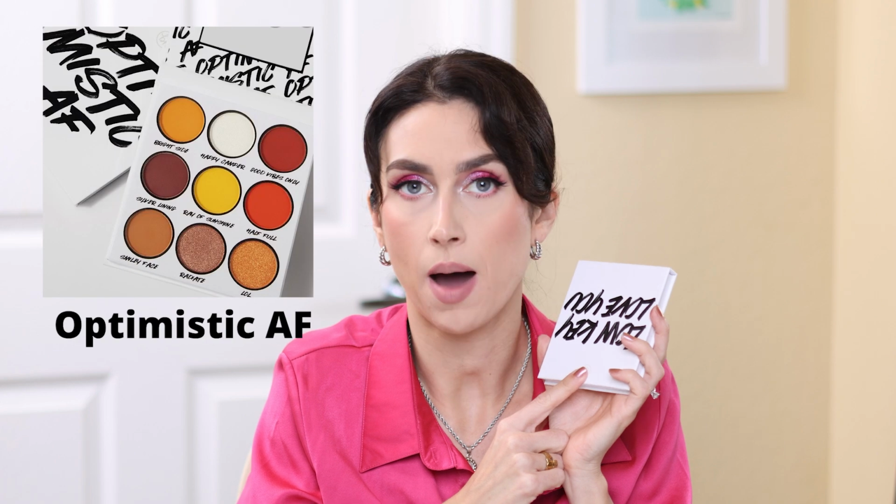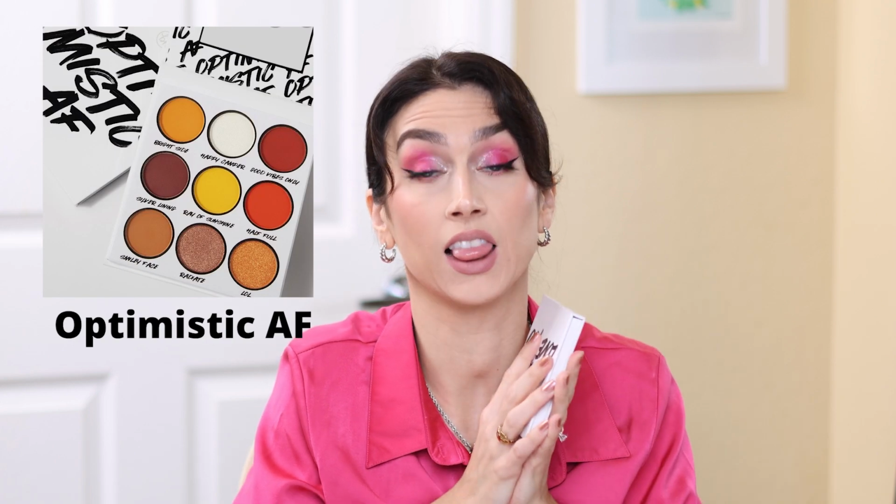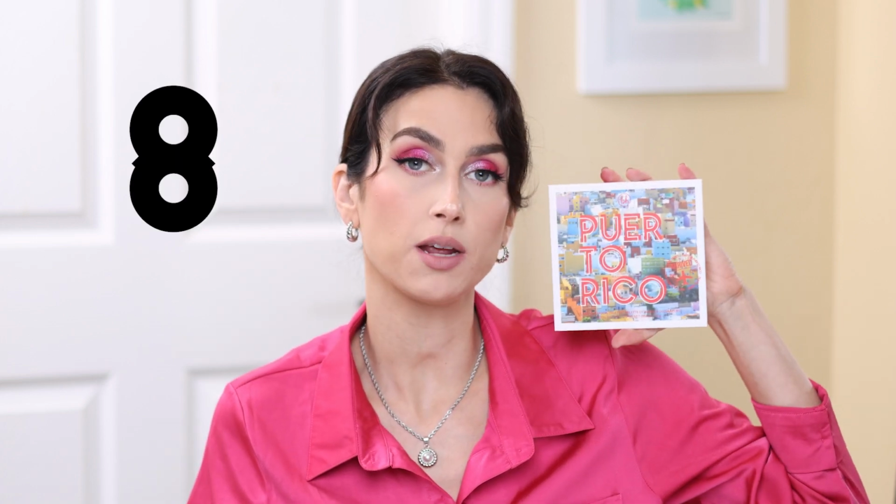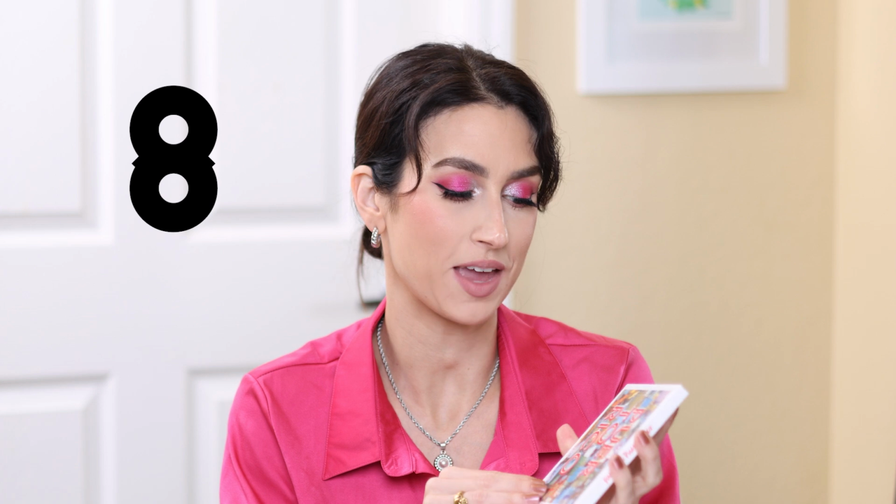Quality-wise, wonderful. The other one that I have in this, I forget what it's called. I'll pop it up on the screen. That one I love because it pulled a little more orangey, yellow, that type of thing. But this was just straight up red. So that's all. Coming in at number 8, I have the Party in Puerto Rico palette, also from BH Cosmetics.